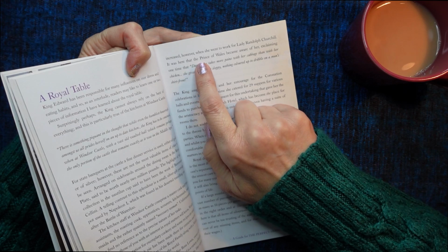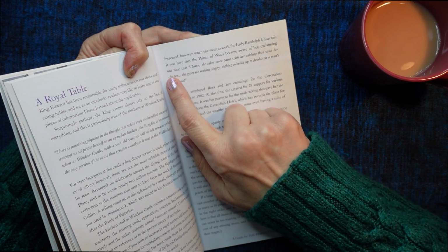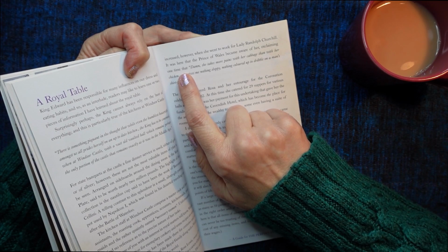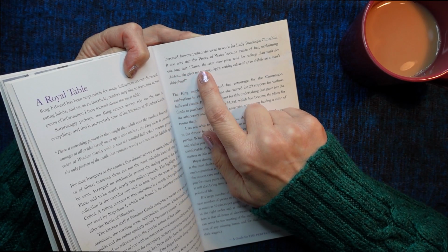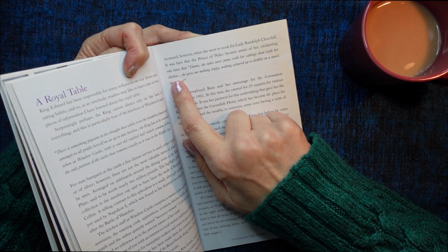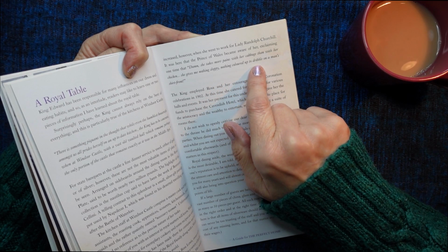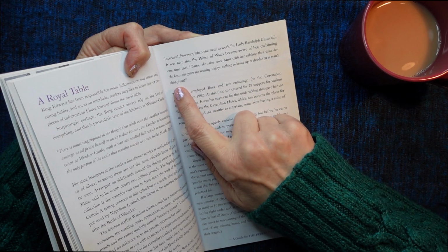It was here that the Prince of Wales became aware of her, exclaiming one time that, quote, "Damn, she takes more pains with her cabbage than with her chicken. She gives me nothing sloppy, nothing coloured up to dribble on a man's shirt front."